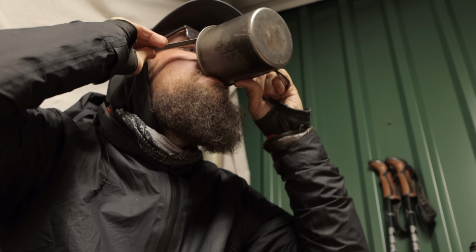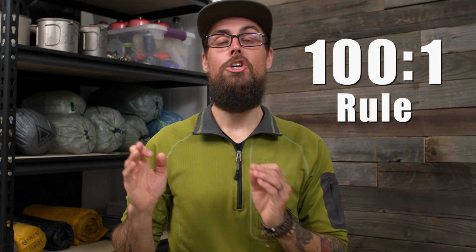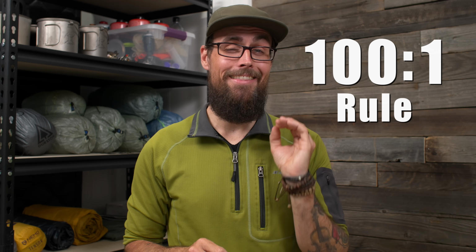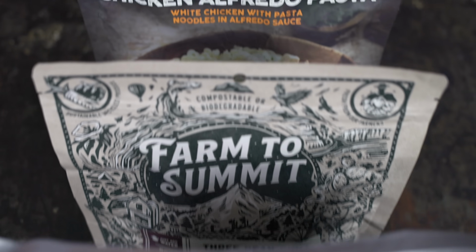I always follow, no matter what food it is, whether it's a backpacking meal or a snack bar or breakfast, I try to follow the 100-to-1 rule, making sure I get at least 100 calories per ounce. And all of these do a really good job of that. And like I said, these are kind of my favorites. Out of all the ones that I've tried, these are the ones that I think taste good, that I keep coming back to over and over again.